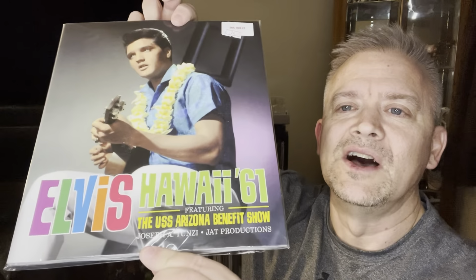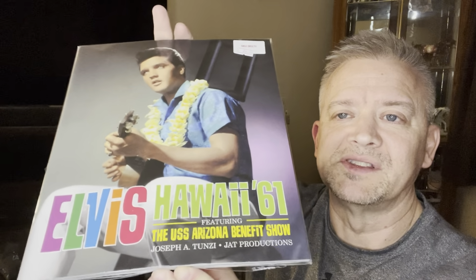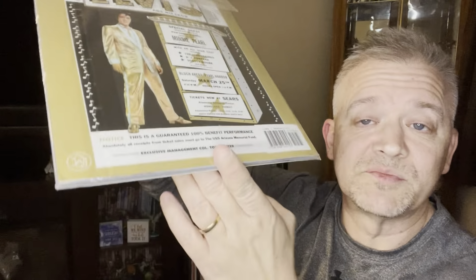So this next thing I'm really, really excited about. I've seen this for a lot more than what I paid for it here, probably 3 times as much. So I got this for a great price. Had my eye on this one for a while and very happy to finally add it. Elvis Hawaii 61, featuring the USS Arizona Benefit Show. This is a Joseph Tunzi Productions release. I have a number of his books and he does a great job on these. There's the back of it. This is brand new, and I know it comes with a CD. I don't know the contents of the CD. I have to really crack this open and give it a good look.